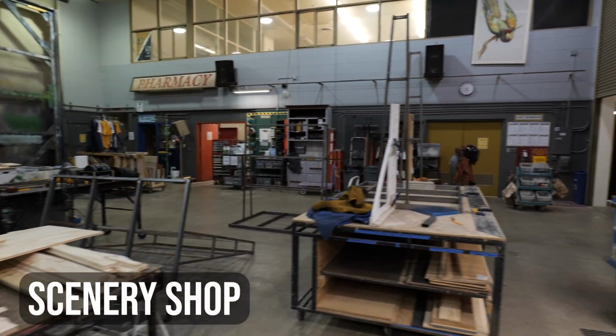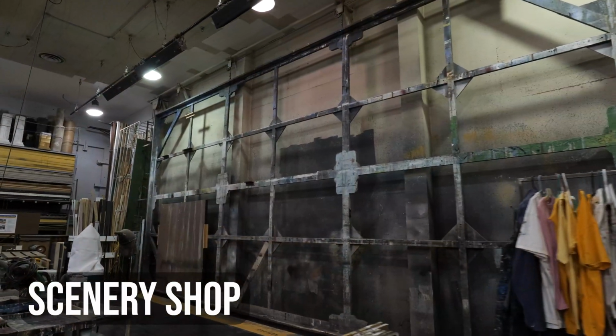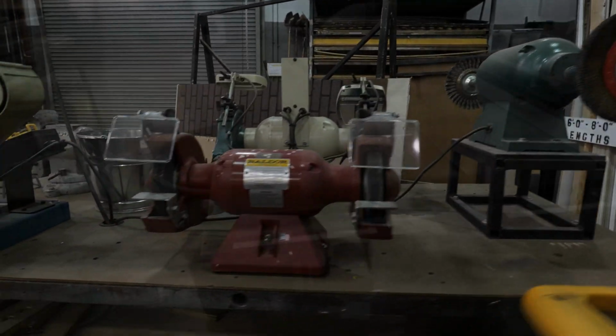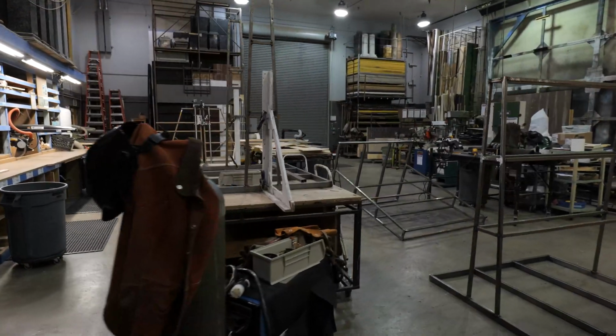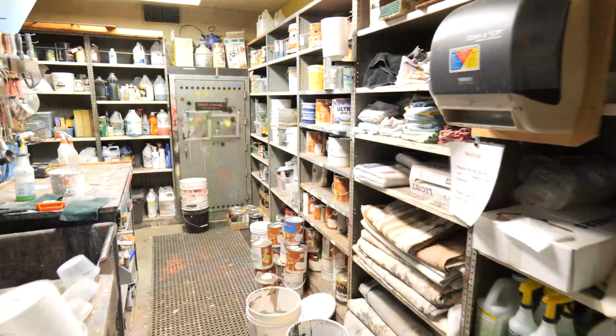It's a combination of wood, metal, and paint shops all in one place. We have a paint frame that is fully automated. The shop has a full range of power tools, including a plasma cutter, a saw-stop table saw, and we just upgraded our MIG welder and cold cut miter saw for cutting metal. Our scene shop's tool room is ridiculously organized, and we have a full paint room as well.